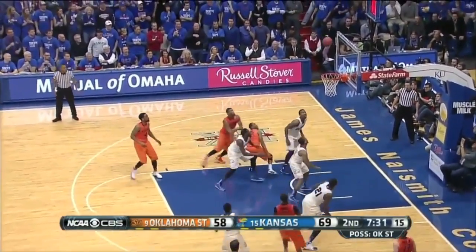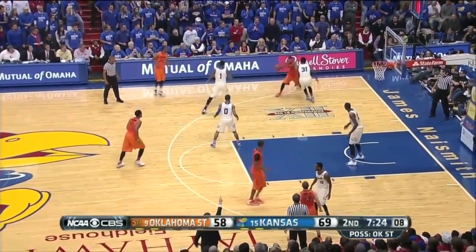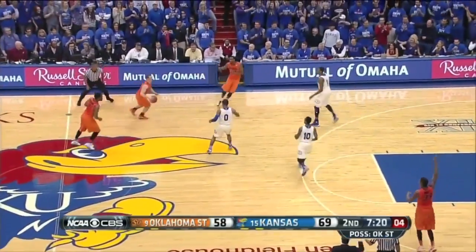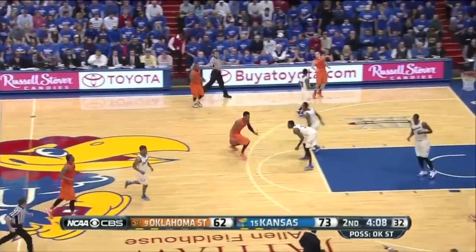First, he contests the long two from Kamari Murphy, which badly bricks. And then Marcus Smart receives the offensive rebound with the shot clock winding down. So he drives to the rim, and predictably, he gets blocked. And Phil Forte has to chuck the desperation three that misses. And Kansas gets the rebound.